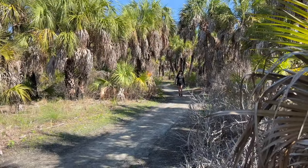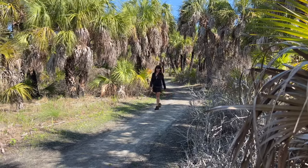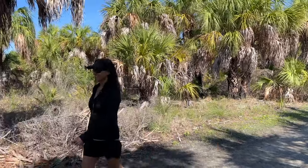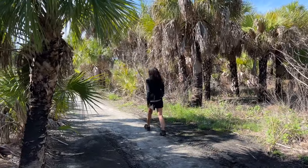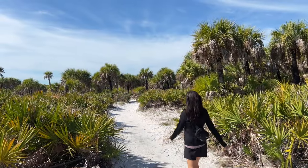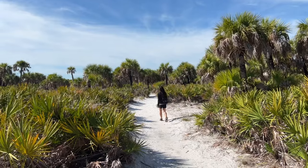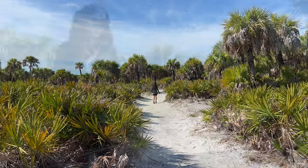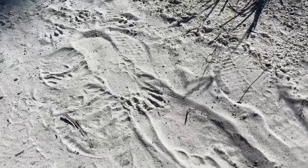So it's been a pretty easy hike, very enjoyable so far. Nice wide trail, soft ground, pretty much shaded, nice and quiet. The ground is now a little sandy, but still soft, and a little more open and sunny. Look at these animal tracks. Looks like maybe raccoon just walking along the side of the trail.